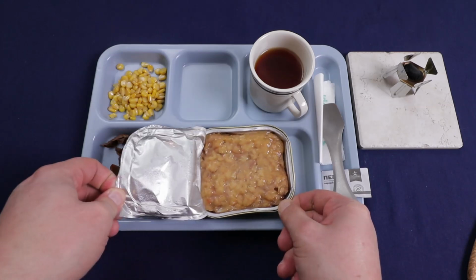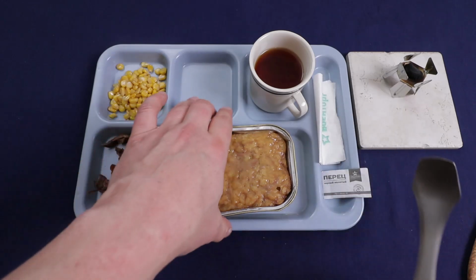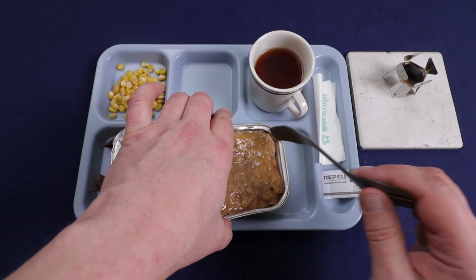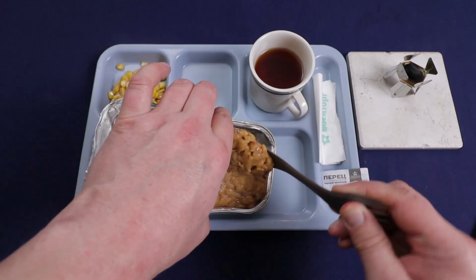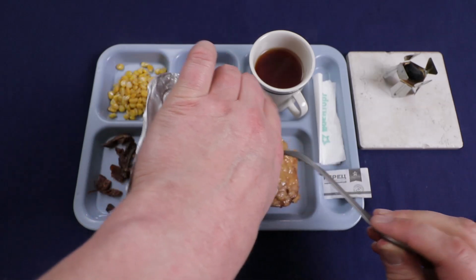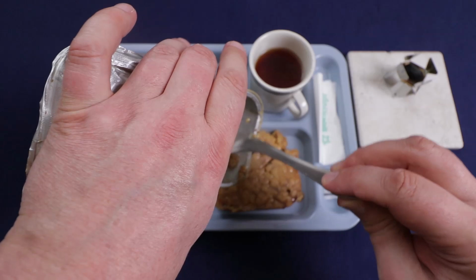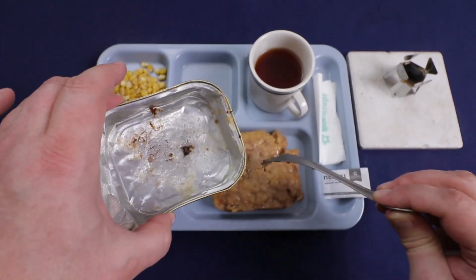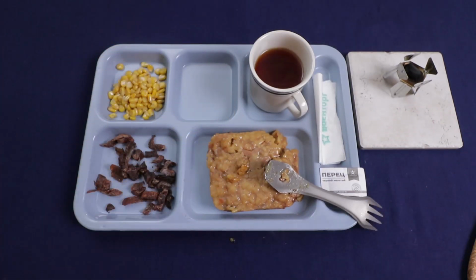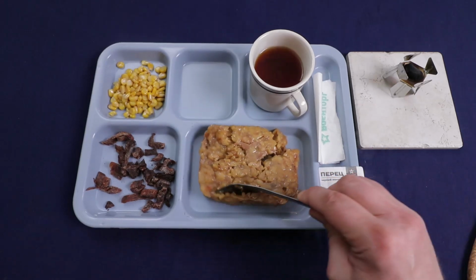Hopefully this time I'll be smart enough to save this instead of throwing it out. And let's see how well I can get this out onto the tray. Oh, it's not... it just came out in one slab. That'll be fine. Not really burnt on the bottom either. Get this broken up a little bit.